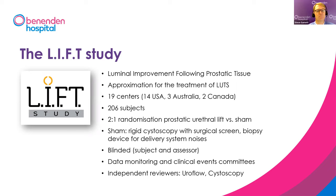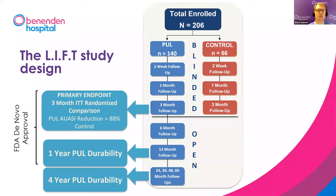So neither the patient, who is the subject, nor the people assessing them afterwards knew if they'd had the Urolift or not. So it was to try and really give what we call a double blind assessment. And it was a very well constructed study done in the USA, Australia, and a couple of centers in Canada. This goes back some time now, but it was a very important study that showed that the Urolift worked very well and was durable and lasted.